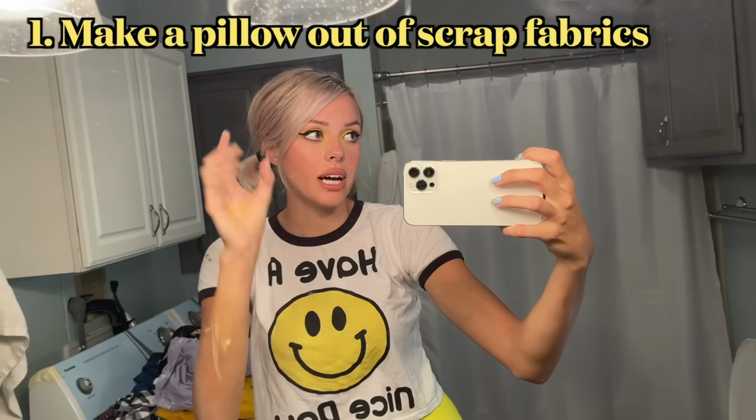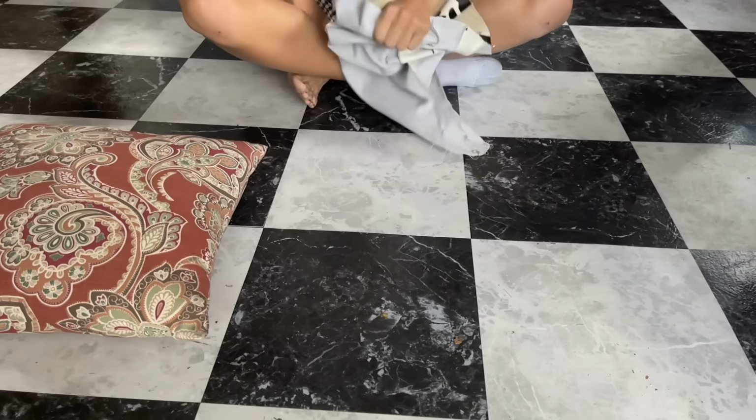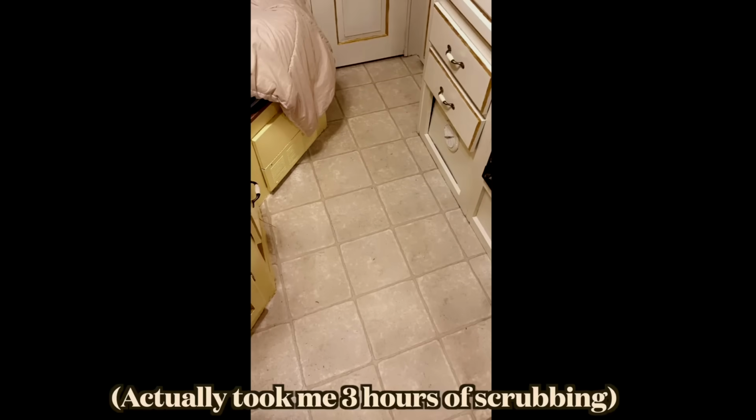Well guys, we are in the home stretch. All I have left to do is make a pillow to tie all the fabrics in together, maybe set up a shelf or two, and we're done. Do you have something to say? Huh? After finishing the pillow, I went back into the RV and realized the floors were absolutely repulsive. Now blow on your screen to make it clean. Blow? Oh good, look at what a good cleaner you are.